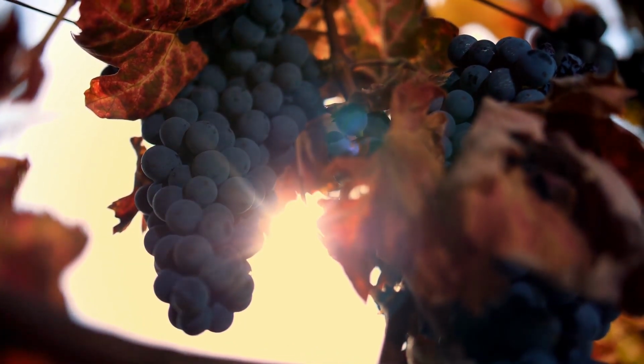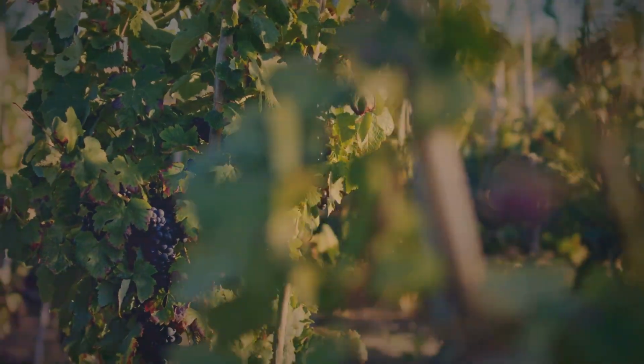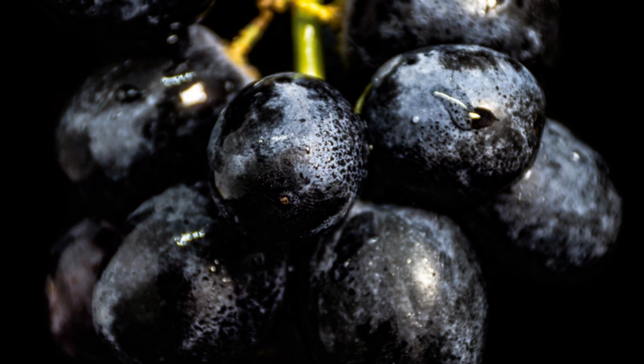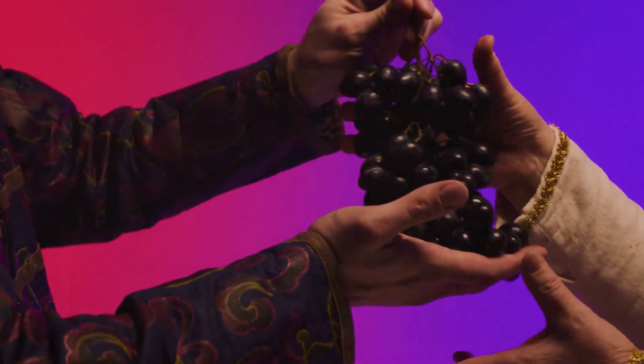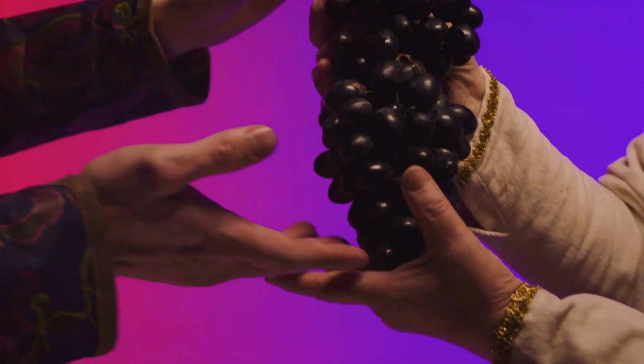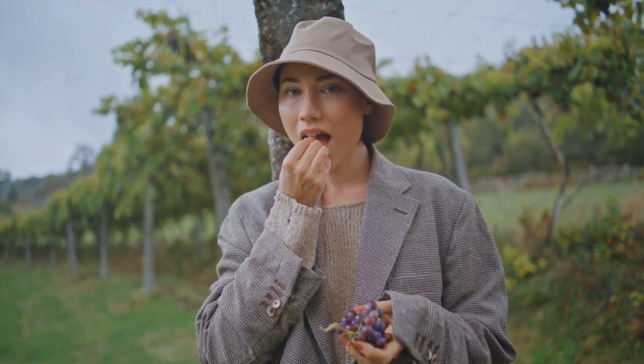Chapter 6.5, Autumn Royal. Autumn Royal grapes. Now these are the royalty of the grape world. Black as midnight, they're not just for show, they've got the flavor to back it up. Sweet, juicy, with a hint of mystery, they're like a delicious secret you can't wait to share. One bite and you'll understand why they're in such high demand.